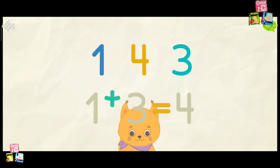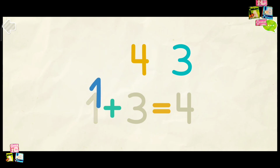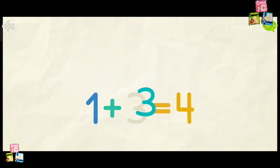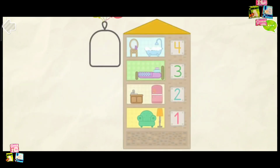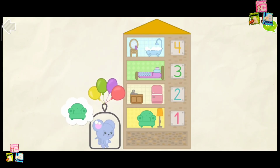Put the numbers into their places. 1, 4, 3. 1 plus 3 equals 4. Help the mice to get home.